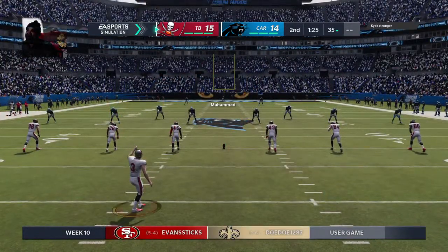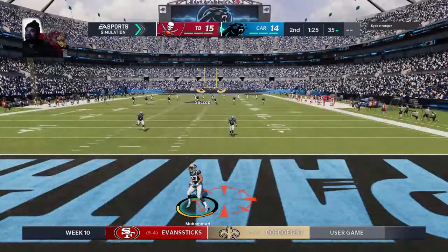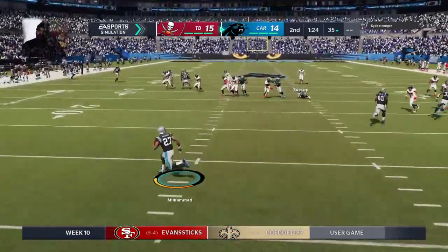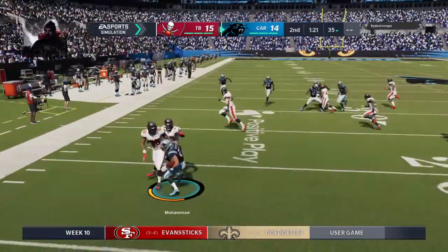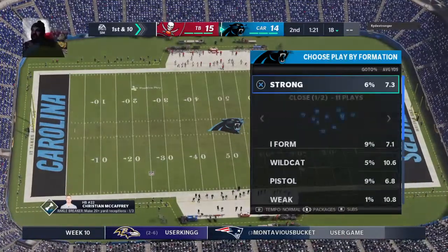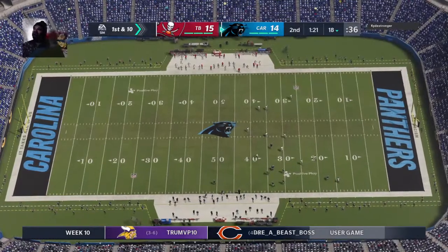Ryan Succop set to kick. Now it's Ryan Succop on after the touchdown to kick it away. Fielded in the end zone. And he'll be brought down shy of the 20, so the decision to bring it out of the end zone, not a good one. First and 10 at their own 18-yard line.